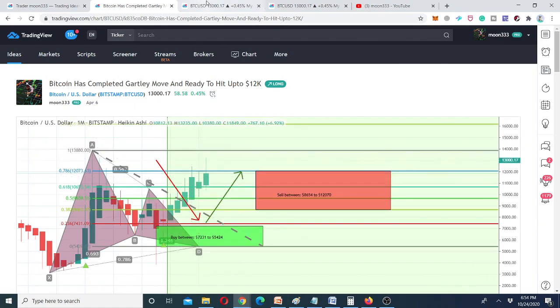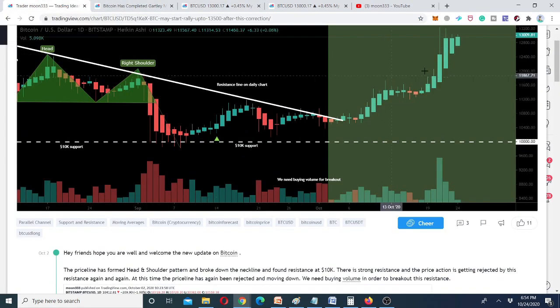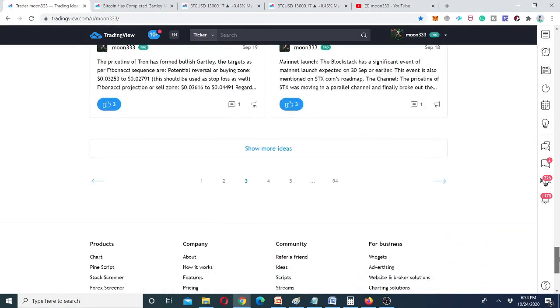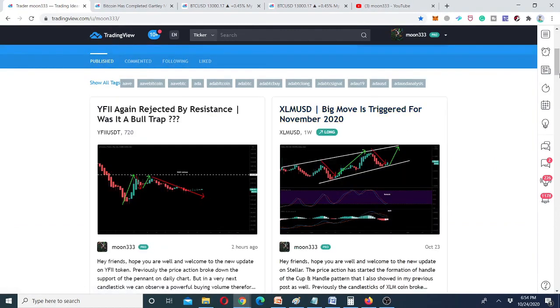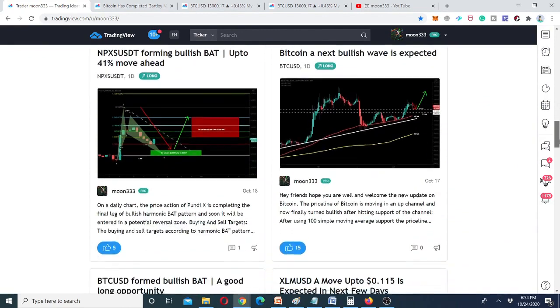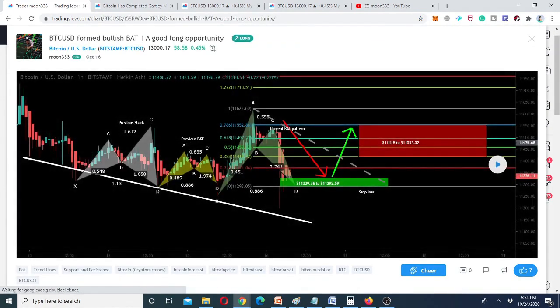So if we take a look on the daily chart, okay, before this I want to show you a few more articles that I shared in my previous video with you guys, and I was expecting that it will move beyond $13,000. There were some certain signals that I shared with you. One was at the support of the up channel, and the other was the continuation of the different harmonic moves while it was at the support of an up channel on the weekly chart.